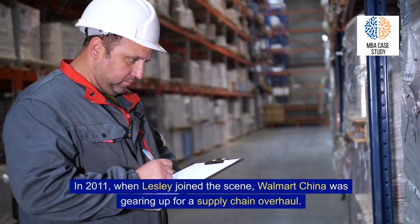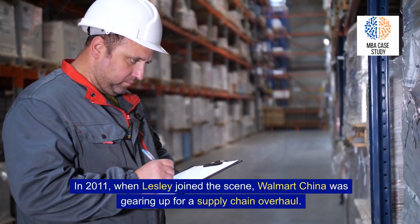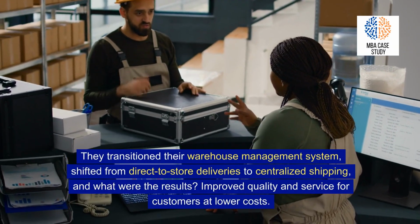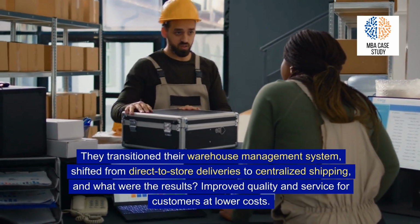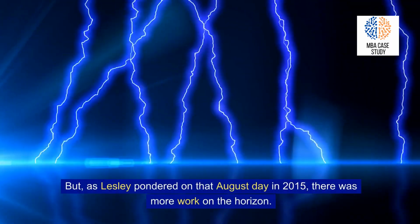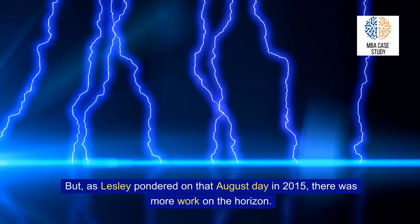In 2011, when Leslie joined the scene, Walmart China was gearing up for a supply chain overhaul. They transitioned their warehouse management system, shifted from direct-to-store deliveries to centralized shipping. And what were the results? Improved quality and service for customers at lower costs. But as Leslie pondered on that August day in 2015, there was more work on the horizon.